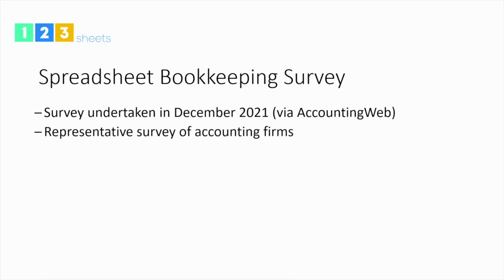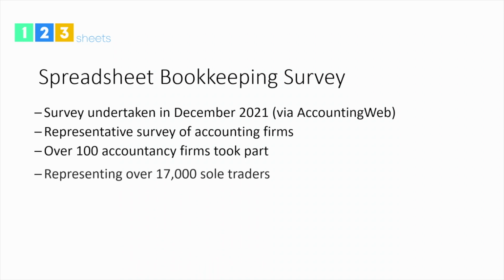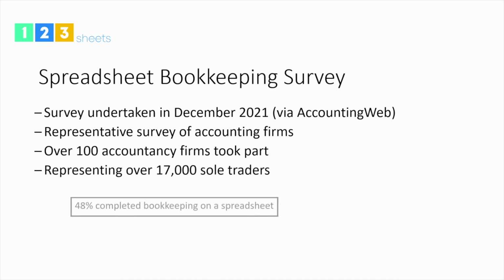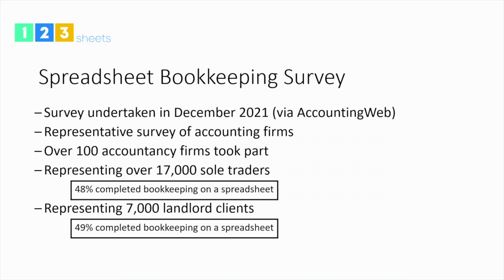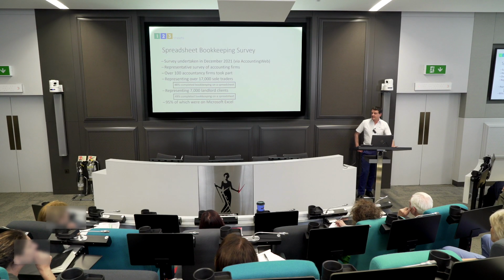The survey was very representative of the spread of accountancy firms, mainly small firms, but some larger ones as well. Over 100 accountancy firms took part, representing 17,000 sole traders, and 48% of those were completing bookkeeping on a spreadsheet. In terms of landlords, agents were filing tax returns for 7,000 landlord clients, of which 49% were completing their records on a spreadsheet.